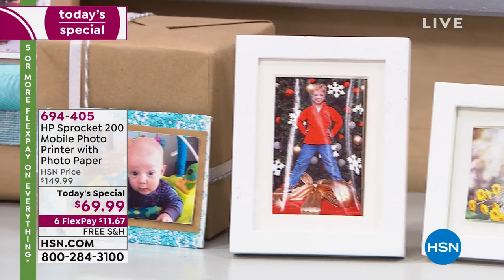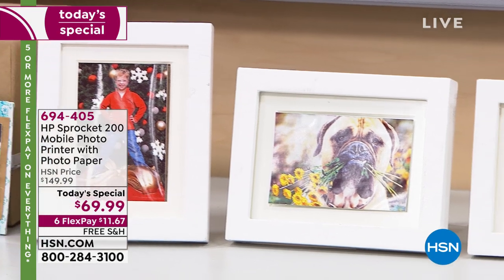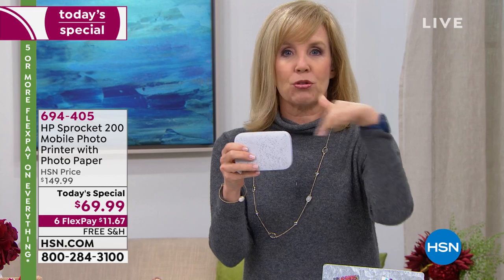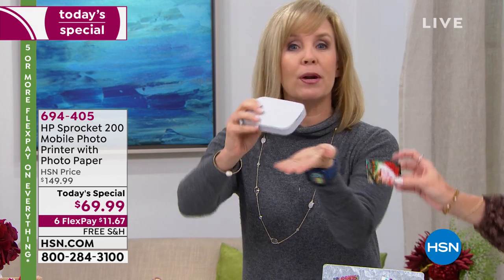And with the latest right here, if you take it to a party, several people can be printing to the Sprocket, where it used to be only one at a time could print. Now you can have up to 3 people at the same time printing to the printer. So Julie, maybe you want to put this on the table.